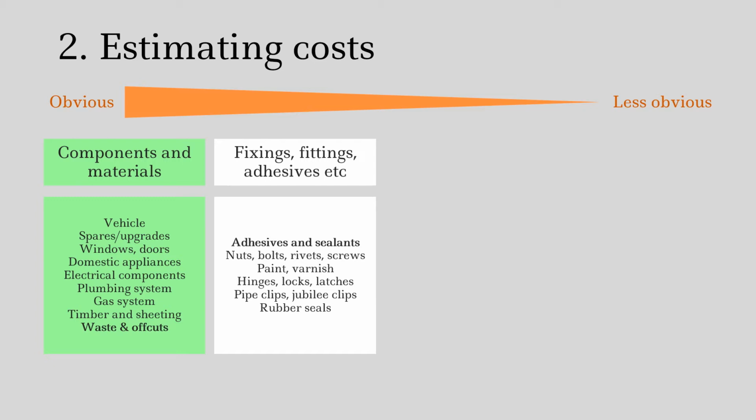How much is a box of screws? Not very much. But the sheer number of screws and bolts and rivets that are going to go into your truck mean that they are significant costs, especially adhesives and sealants. If you're doing a composite build, these will actually be quite a large line item on your total cost summary.